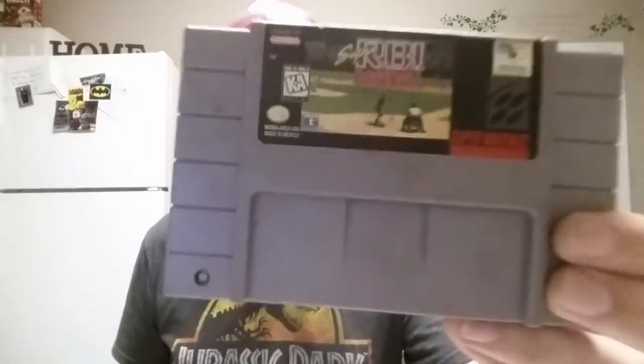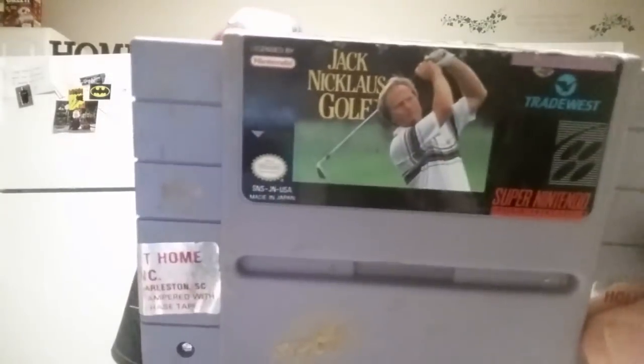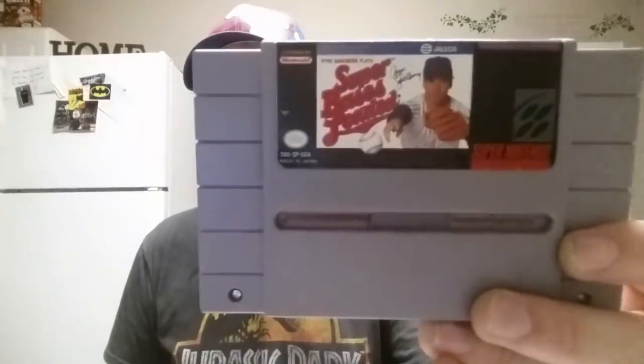Some games that I'll clean up and put with a Super Nintendo just to get rid of them. We've got Super RBI Baseball, Pebble Beach Golf Links, Jack Nicklaus Golf, and Super Bases Loaded. They really like their sports titles. There were a lot of sports titles the first time around.